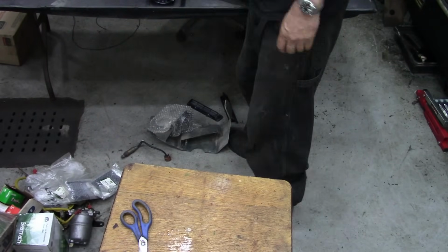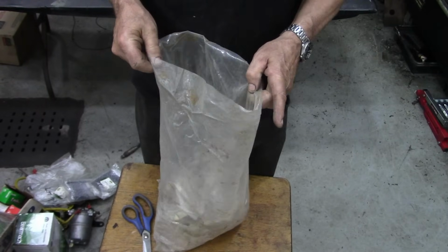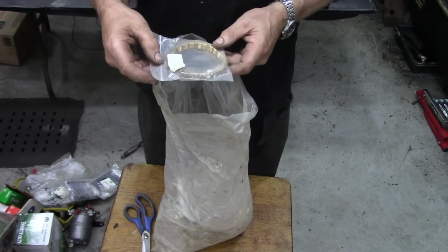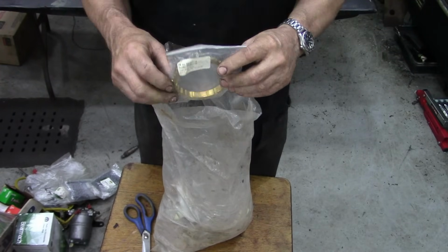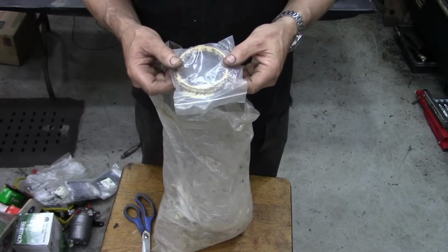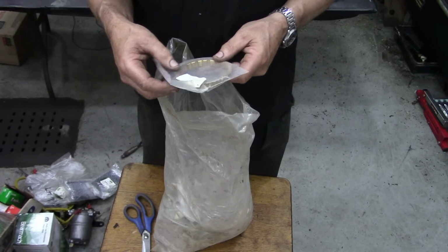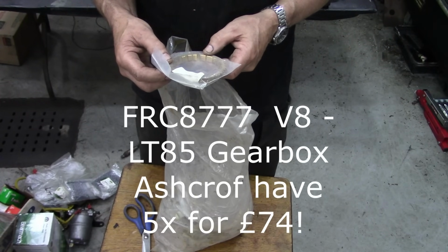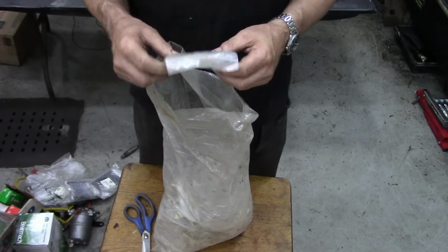Oh no, yeah, this is something that could be really interesting for guys in Australia. This is a bag full of brand new balk rings for the LT85, the 5-speed Land Rover gearbox. You don't see many of them now, but they've fitted them in Australia quite a lot. They don't fit anything else. FRC 8777R. I think the R must mean replacement. These were Bearmach ones.